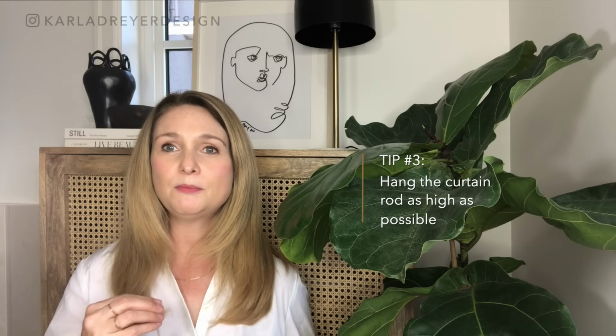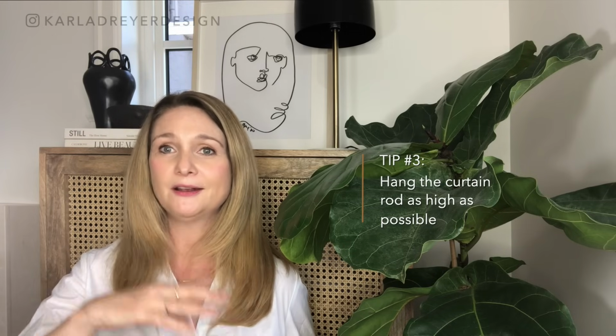Why? Because this will make your ceiling appear taller. The rule of thumb is to hang the rod between the window casing and the ceiling. I say go up as close to the ceiling as you can. Again, it'll just make the ceiling appear that much taller.